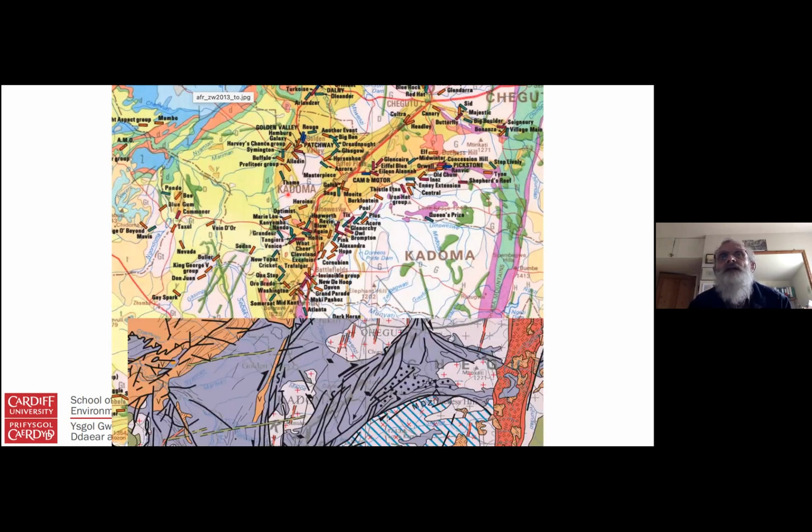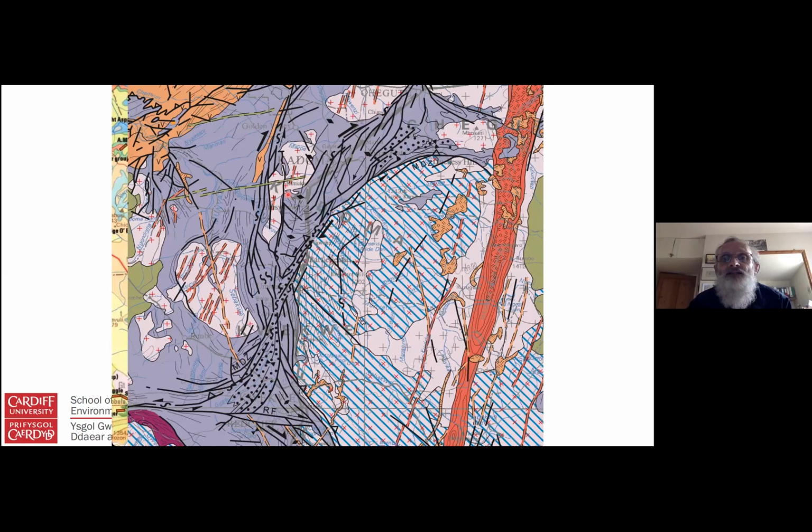What is less well understood is that in addition to the basic rock types, we also need to focus on structures. This is a different map of the same area in which the structures which control those deposits are indicated by these black lines.